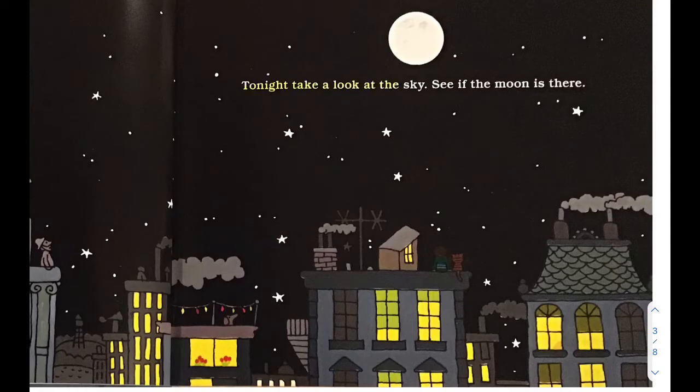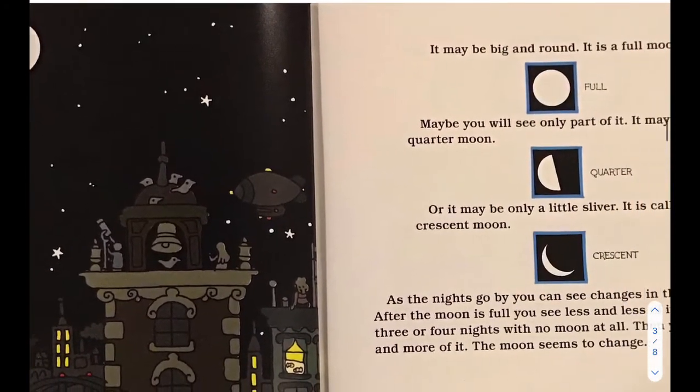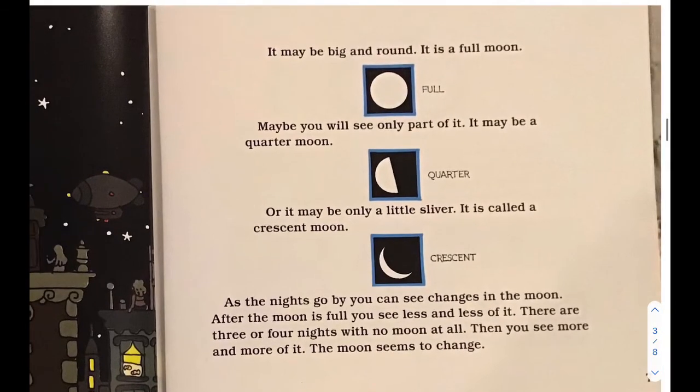Tonight, take a look at the sky. See if the moon is there. It may be big and round. It is a full moon. Maybe you will see only part of it. It may be a quarter moon. Or it may be only a little sliver. It is called a crescent moon.